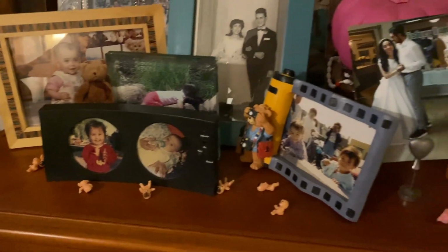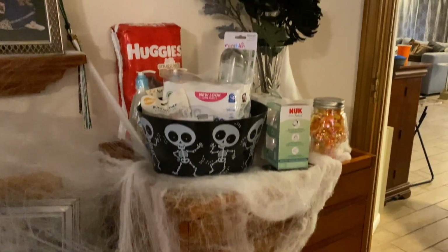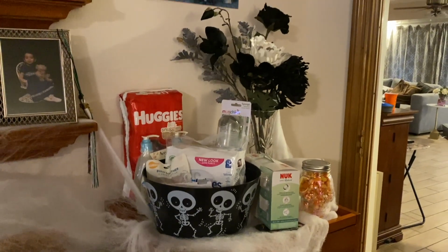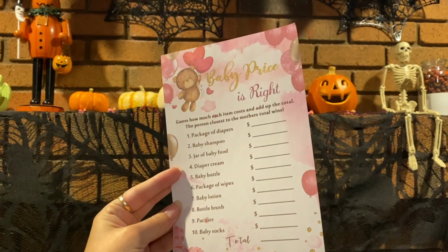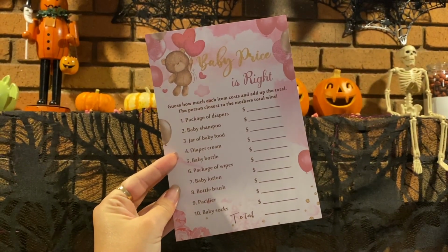And then another game that we had was that we got a basket and put together not Halloween, just generic baby items, put them together in a basket, and then we had people guess how much each item costs, like retail price at a store. So we picked Target, like, oh, what's the retail price of this little jar of baby food, you know, blah blah blah. And you had to write down what you thought each item cost, and then whoever had the closest total to the actual total of all the items won a prize.